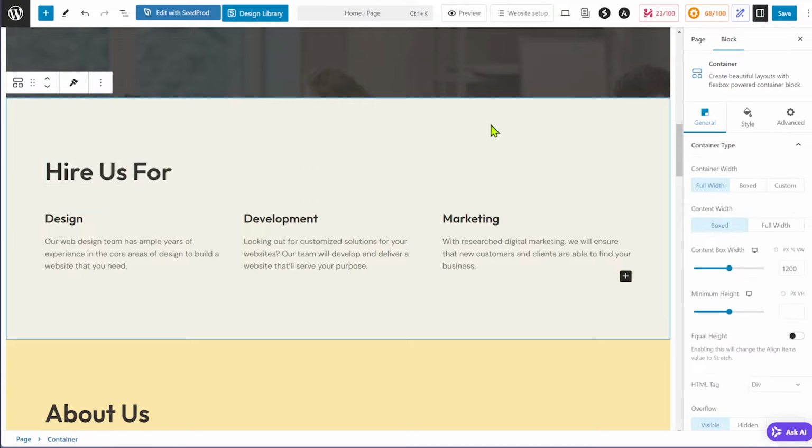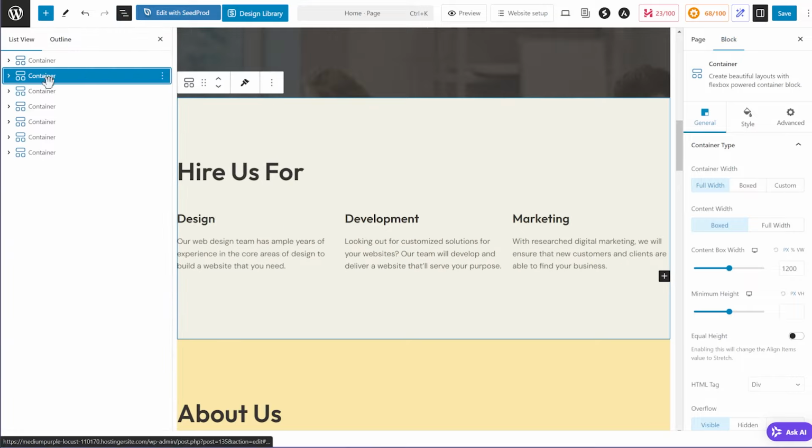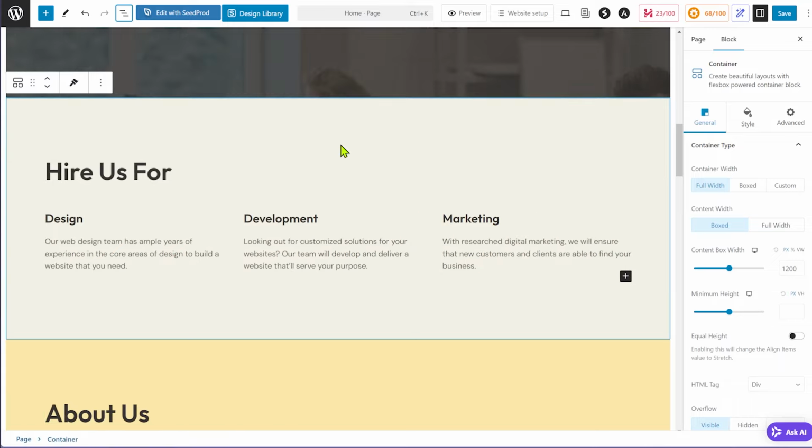So I click on this. Now, it's important to realize that I am choosing the right block, and you can always verify this with the list view here. So I'm choosing the main container. And in the main container, we have a lot of different options: the general options, style options, and advanced.